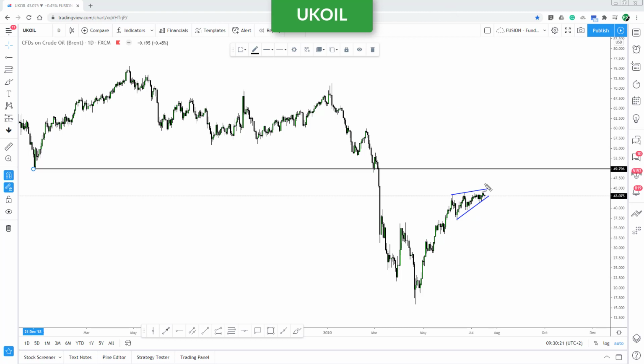So potentially the market could go straight up to this level, but ideally what I would like to see is this market make one more new high over here, and then we can get a bit of a correction, and that would complete a bigger correction before the market heads higher to this level.